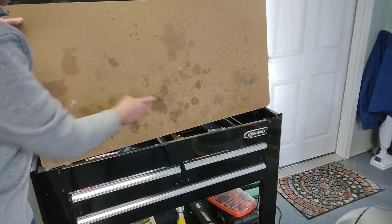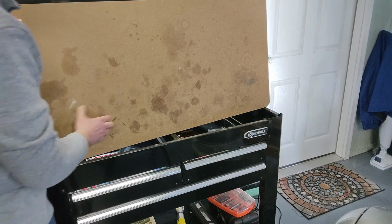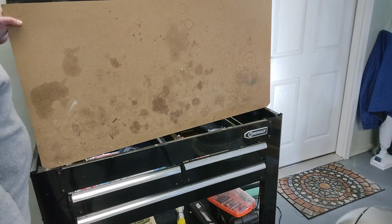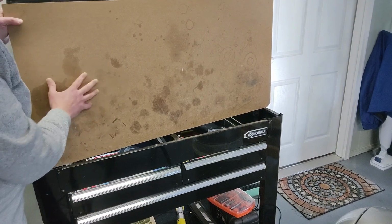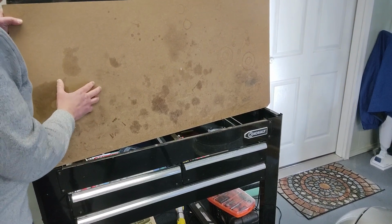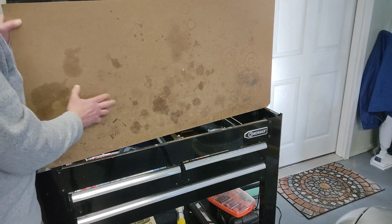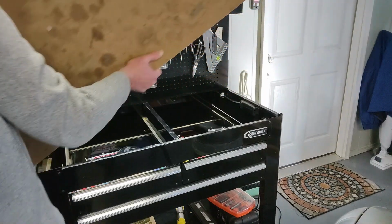I've got oil a lot of places. I get water on here all the time. You got water spots everywhere. If you want something that's clean and stays clean all the time, don't get this top. Definitely try to get one of the maple tops or make your own. A lot of people do make their own, so that's an option.